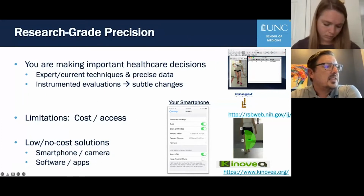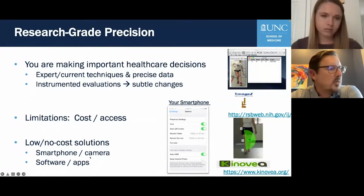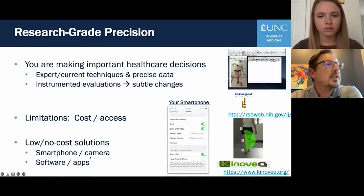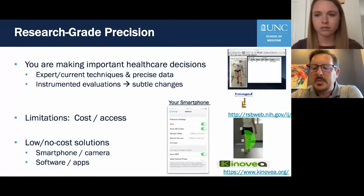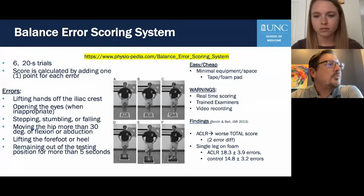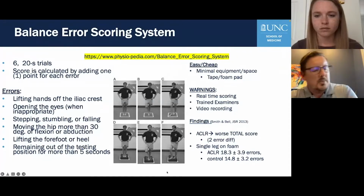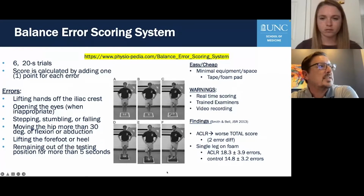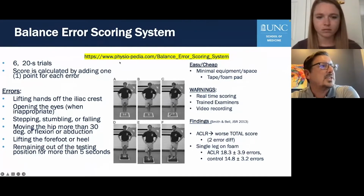At the very least, I think smartphones and cameras are fairly ubiquitous, so recording with videography or digital imaging is super helpful. One free and cheap scoring system to utilize, if you don't know it already, is called the Balance Error Scoring System. It's actually really well presented in Physiopedia.com if you want more information.